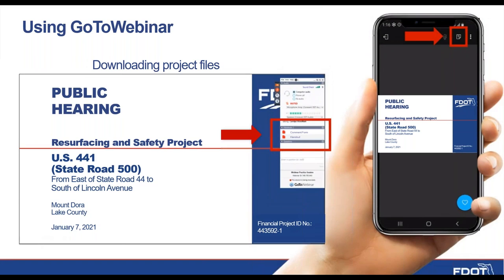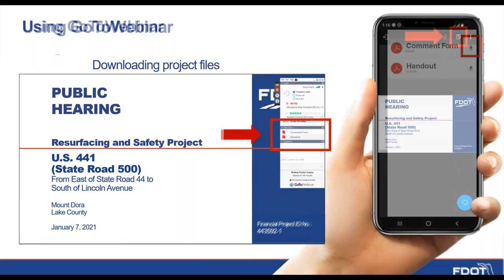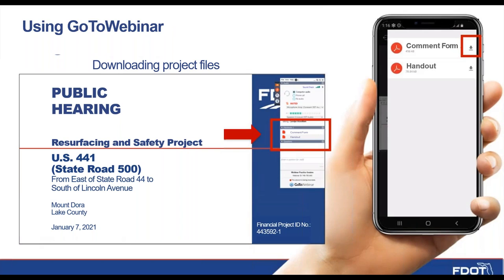The project files we have available for download include the comment form and project information handout, as well as a PDF of this presentation. To download a project file using a desktop, select the file using the control panel and the file will begin to download in a separate window. If you are viewing on a tablet or mobile device, click on the document icon on the top of your screen. This will display the files available for download. Click the download icon to the right of the file name to download a project file.